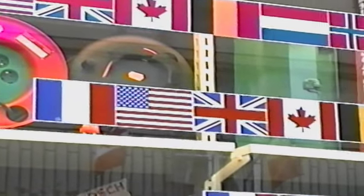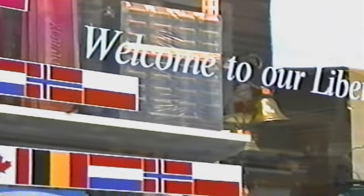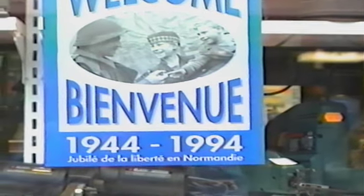Well, no. No, that doesn't look right either. That's not their flag. Yes. Hey, that's an old Cherokee. And that's a British helmet right there. Oh, and there's a picture of Eisenhower. Yes, that's what I thought.